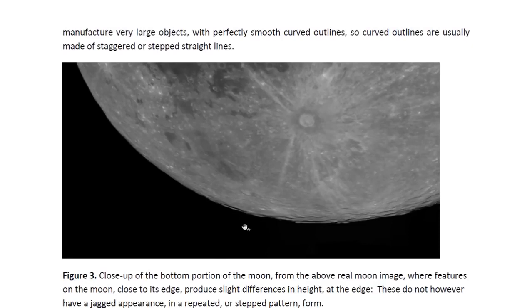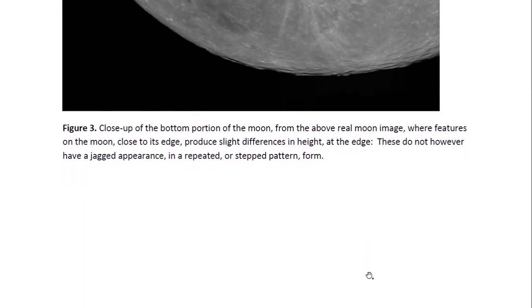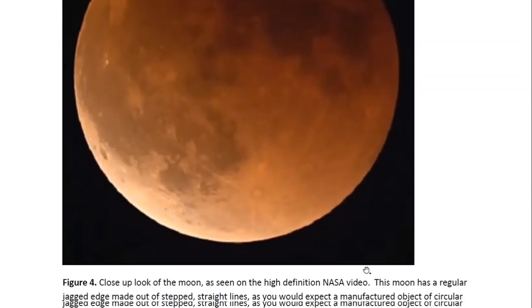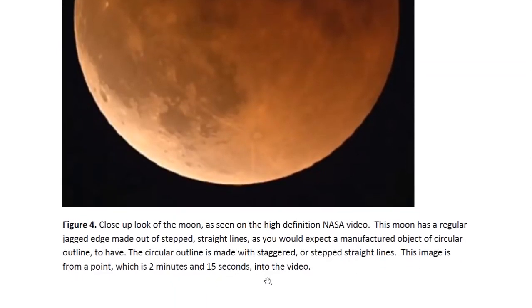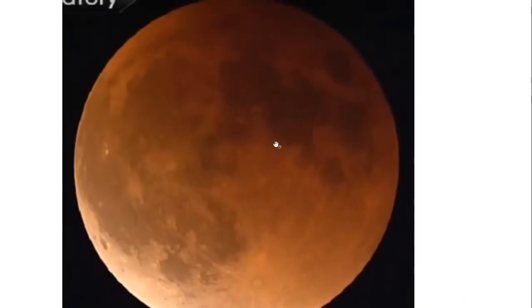If we look at a close-up, we can see that these features are rounded. They are not made by straight lines. There's no repeated pattern. If we see a feature, we don't see it repeated again. They're all different. Now, this is the image from 2 minutes and 15 seconds into the video, so it's a repeat of the image seen in figure 1.